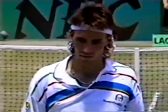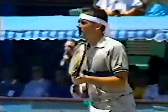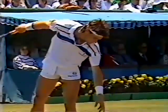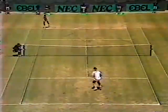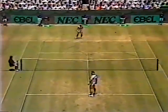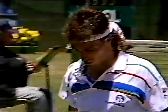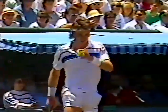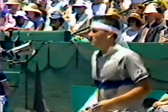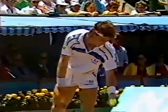First service. Well, he needs a quick and easy service game, if possible. He can win this game quickly and then remount his attack on the Pernfors serve. I think the entire complexion of this match could well change. Love 15. And still rather a good return off a very awkward serve. Pat not quite found his composure entirely. Still a little bit mystified by Mikael Pernfors' extraordinary form.